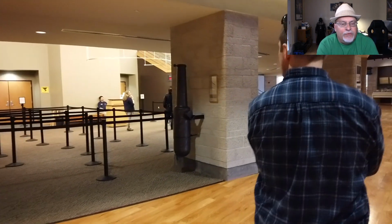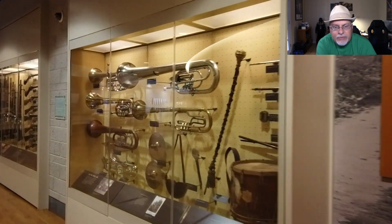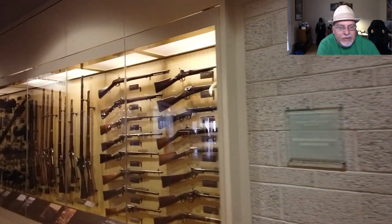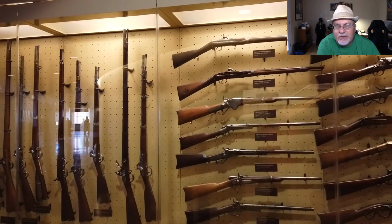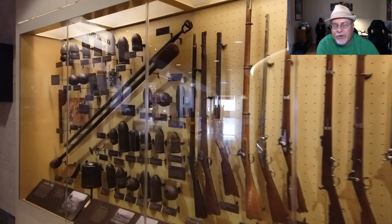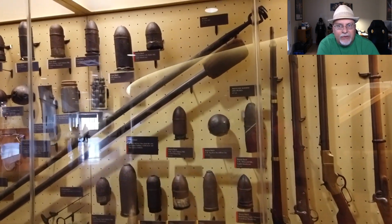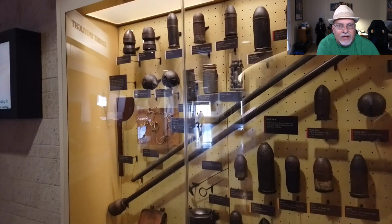And here there's the large theater you got to pay extra for, but you go in, it's got a 360-degree painting of the battlefield. Here's some of the instruments that were present at the battle, and more weapons. You had shotguns, you know, some of the Confederates, I'm sure they had whatever they could get. And this was interesting too, the ordnance that was found and present at the time of the battle. Pretty gruesome stuff. Lots of carnage.